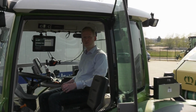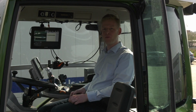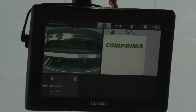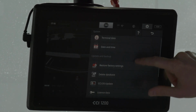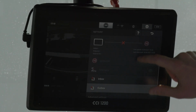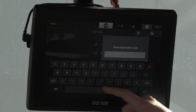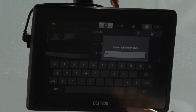Yes, I'm now talking to you from inside the tractor cabin. We already connected our Comprima baler wrapper combination as well as our terminal CCI 1200. And now we want to connect this terminal to our agrirouter account. Therefore, we just have to click on System, get to the point agrirouter, and then all we have to do is enter the registration code. And as you could see, I've been taking pictures so that I don't have to remember it. So I just have to type in the 10 digits now.